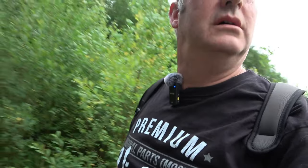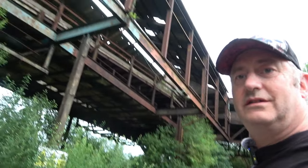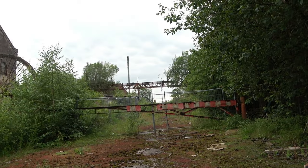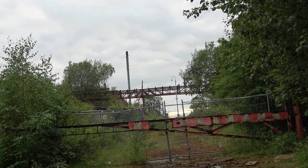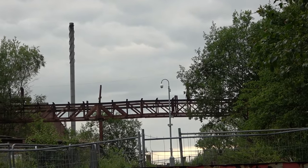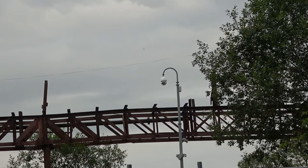Wow. Jesus. Now that gives you a scale, that's massive, guys. But the camera's staying right. Yes, the camera can stare right at us, but no sirens have come on. I'll just zoom in on it, guys, so you can see it. No sirens have gone off. It's sitting, pointing straight at us.